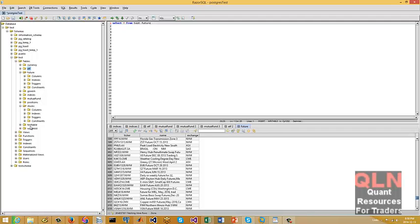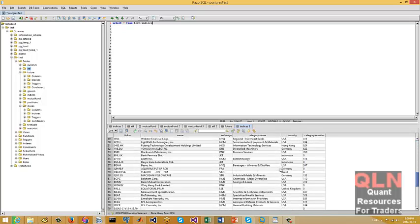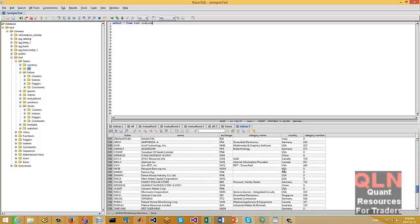Mutual fund, there is one more. Stocks I've shown you. Mutual fund, I've shown you. Indexes, that's right. All right. So there you go. We can also do indexes as well. Okay, so that is very cool.